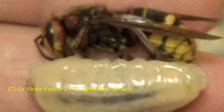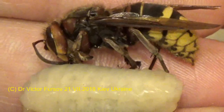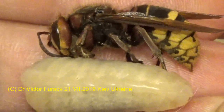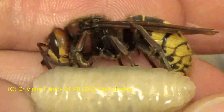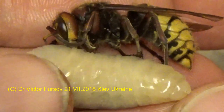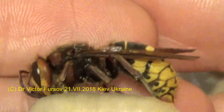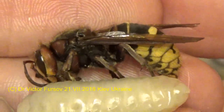Yeah. This is a larva, an adult of European hornet. Fortunately, hornet is not stinging anymore. I didn't take alive, but this is a dead individual. And larva is going to try to pupate. What should she do if I put her inside the plastic box? We will see tomorrow morning.